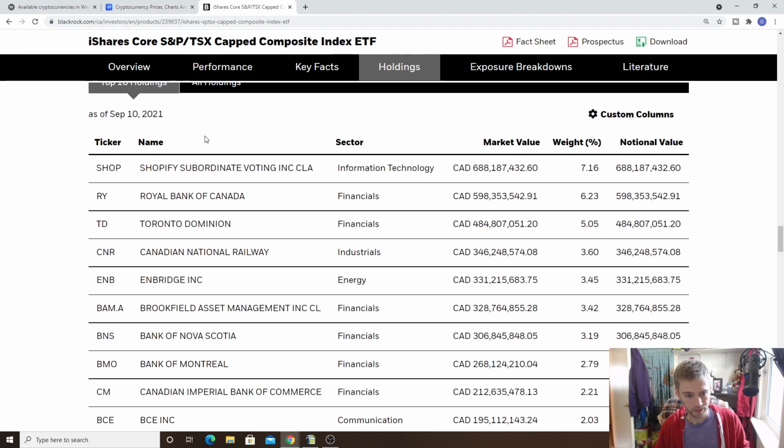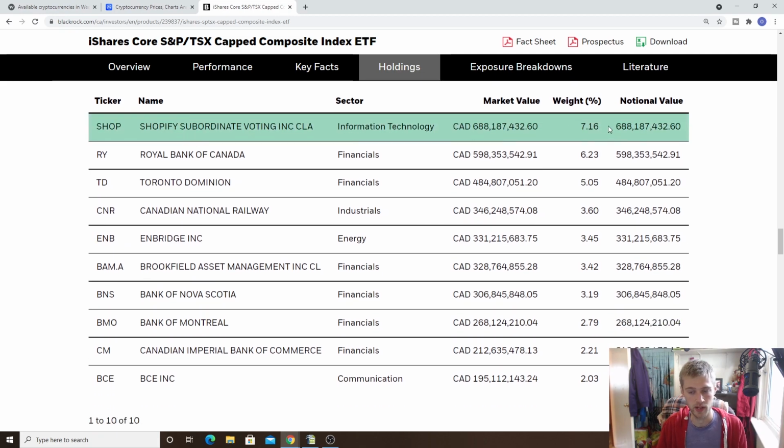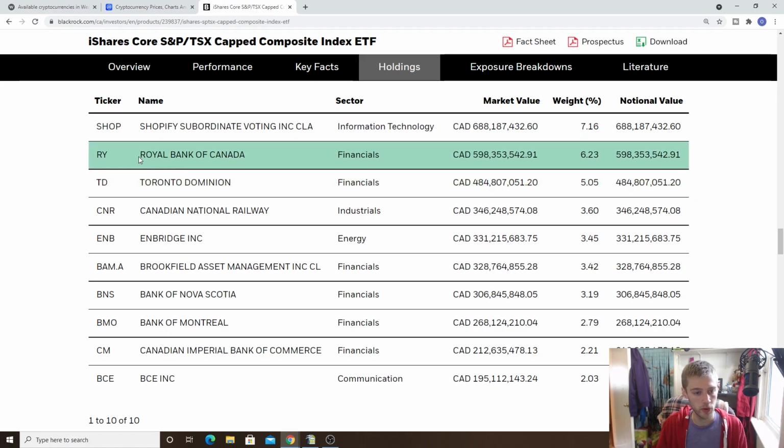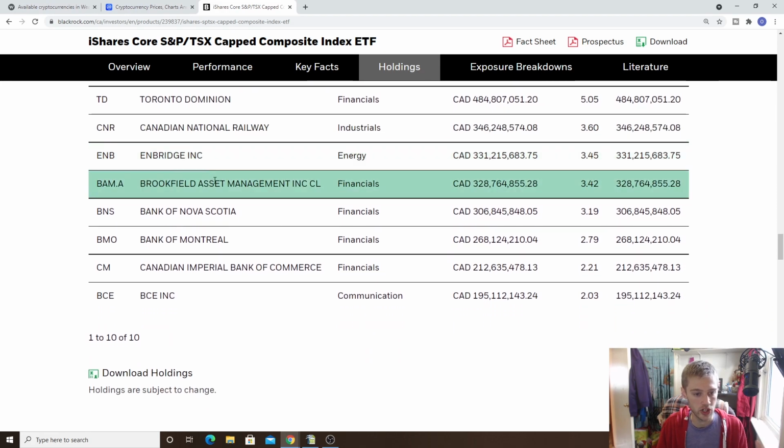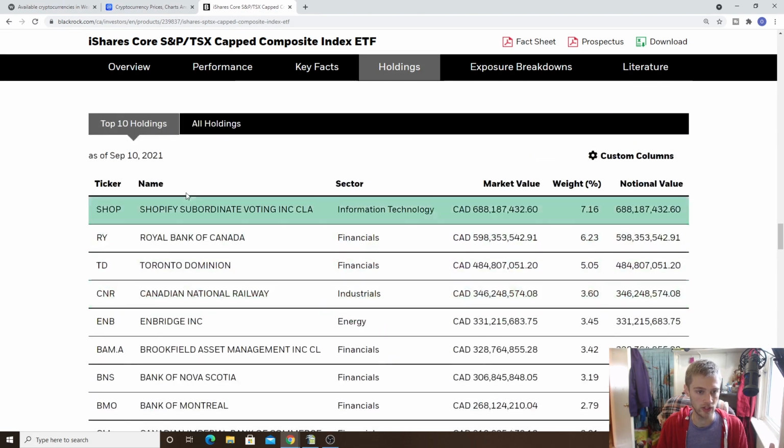So here are the holdings. Once again, this is more of a traditional Canadian ETF, and this is one that I'd be a big fan of. You have Shopify as number one. So once again, they're going for that big growth with the tech companies. That's what they're thinking, and I think a lot of people are as well. But then we have more of the traditional ones like the banks: RBC, TD, CNR, Enbridge, Brookfield, Bank of Nova Scotia, Bank of Montreal, CIBC, Bell, and so on and so on.